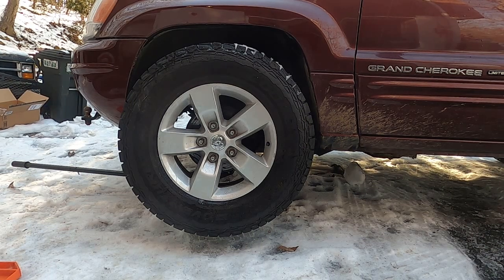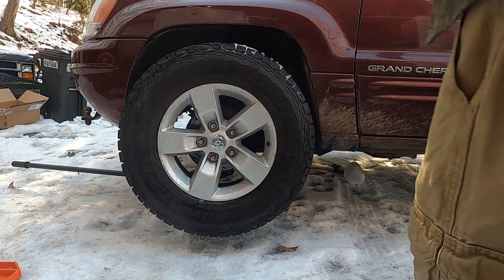Now, your first thought is, holy crap, that's too much tire for that Jeep. Yeah, you're right. I don't care, though. If something's worth doing, it's worth overdoing. So let's see, what does she look like on the ground?